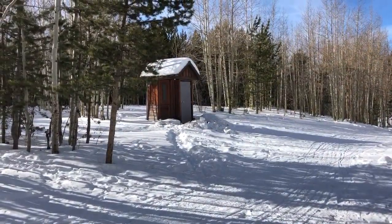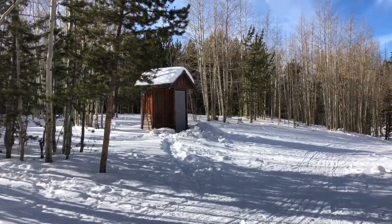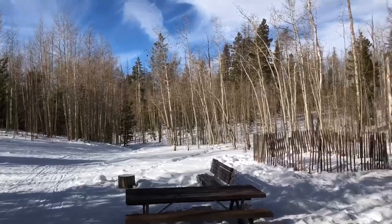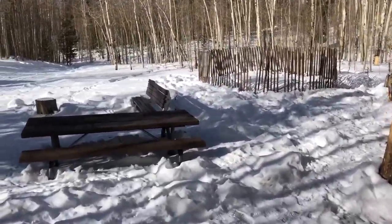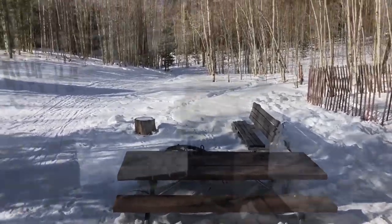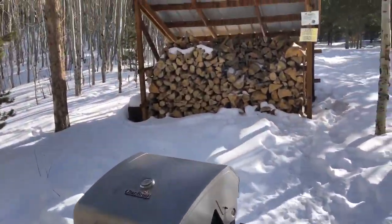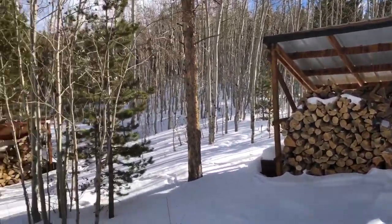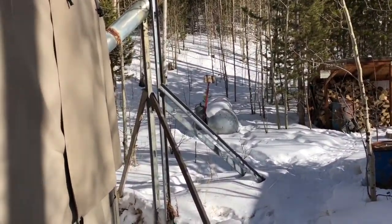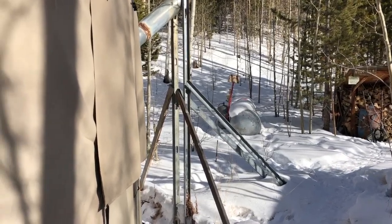Okay, so right off, this yurt has a pit toilet and a bigger picnic table and benches by the fire pit. This one has a grill as well, and a large stack of firewood, and another one. And there's your propane tank. Let's go inside.